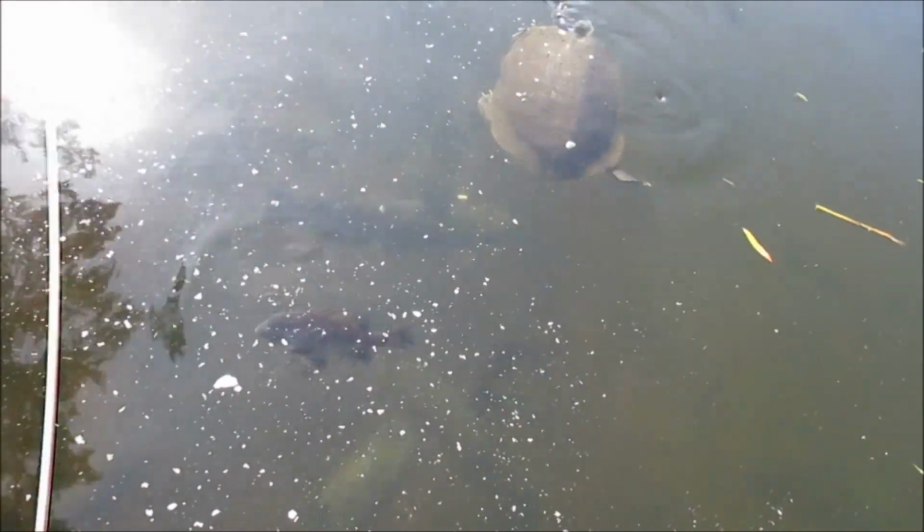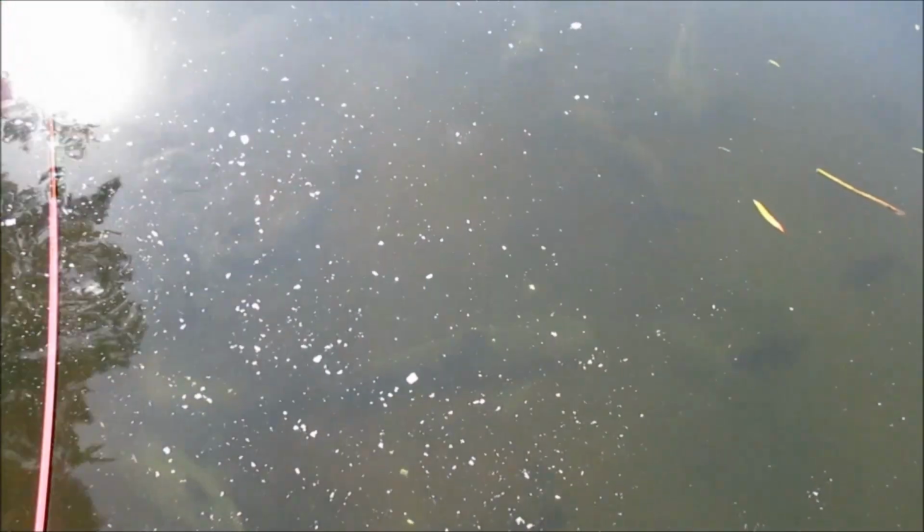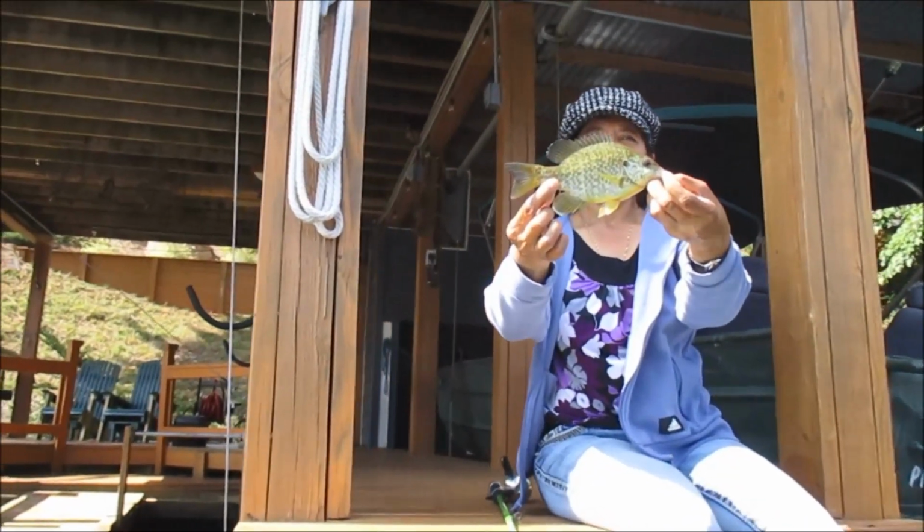Turtle, yeah. Them are big for that kind of turtle too. Yeah. I didn't know they got that big. I always called them red-eared sliders. Red ear.